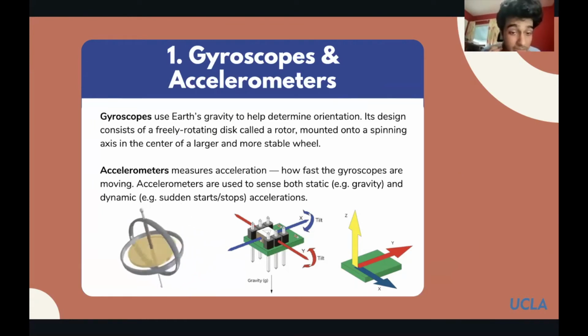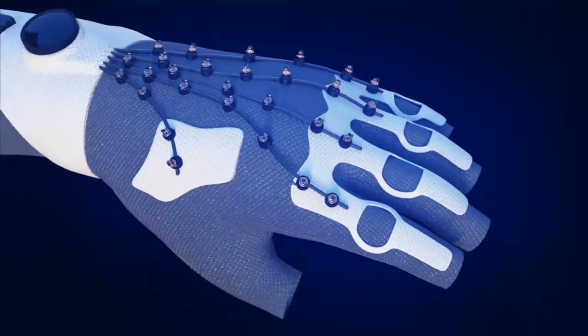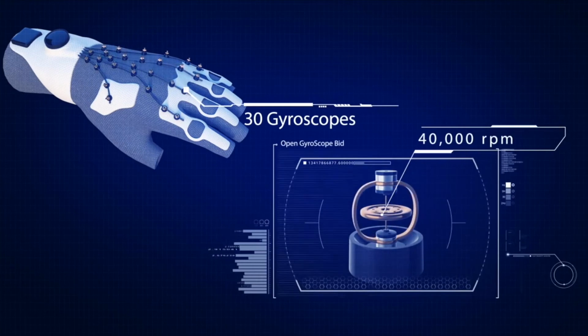Accelerometers are used to sense both static, like gravity, and dynamic, like sudden starts and stops in acceleration. Each iStopShaking device contains between 24 to 30 mini gyroscopes and accelerometers, as we can see as little black beads in this design, connected to multiple tracks seen by little tubes running towards each of the fingers.